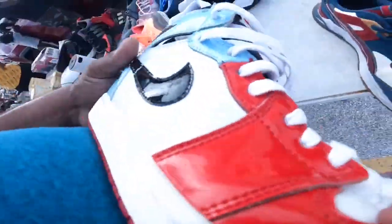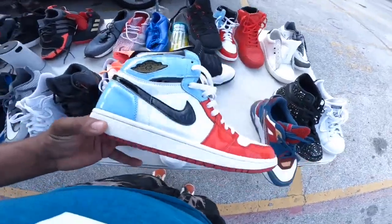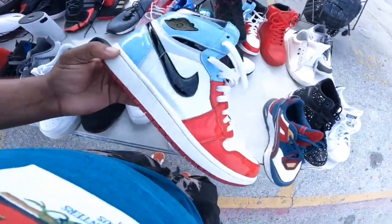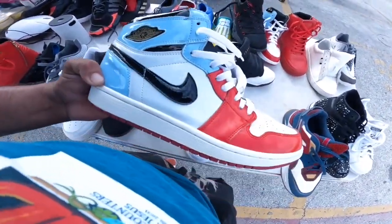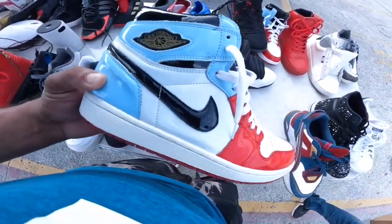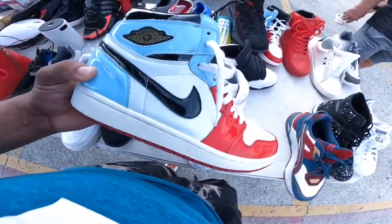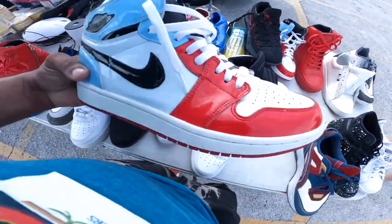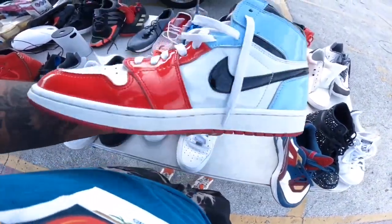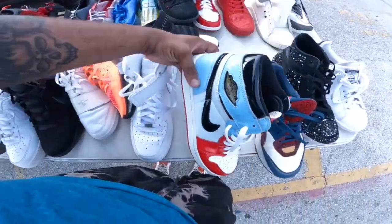Check these out right here, man. Yo, we just found some limited Air Jordan 1s. I think these are great. We're gonna check them out, but the patent leather, everything on the shoe looks really cool. See that right there? It's kind of like a Spider-Man color, or a Popsicle color, kind of like a Captain America color. But you can see it's got patent leather all over it. Very, very cool shoe, and they're only 50.